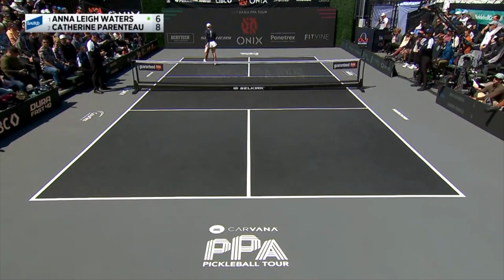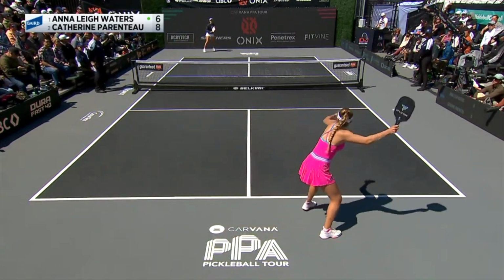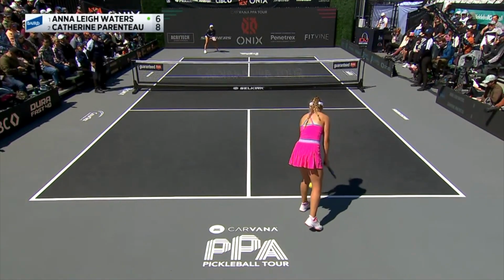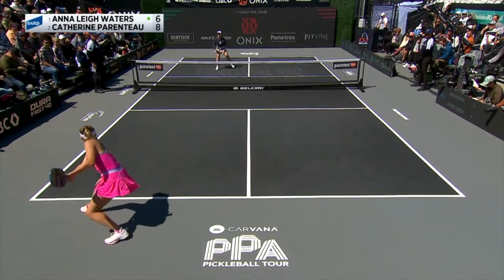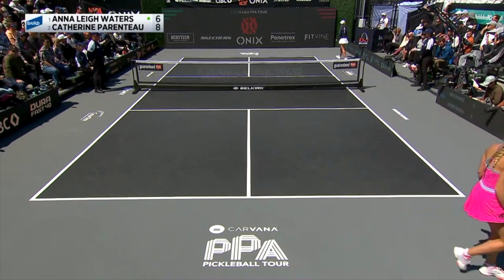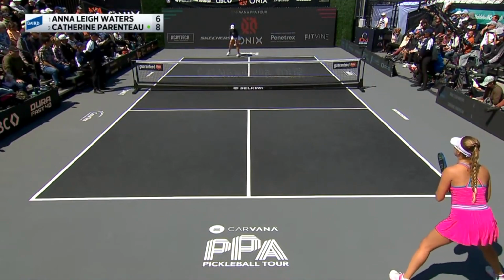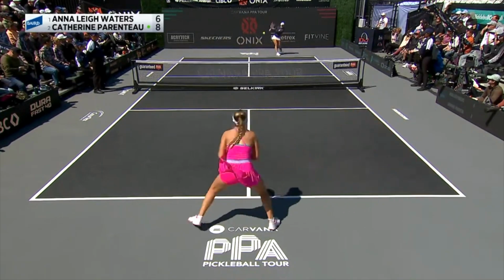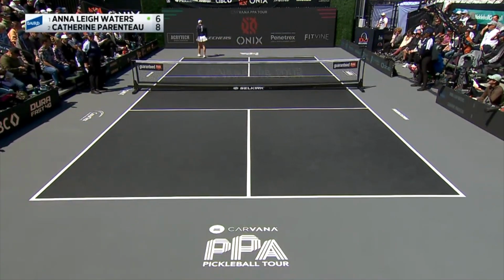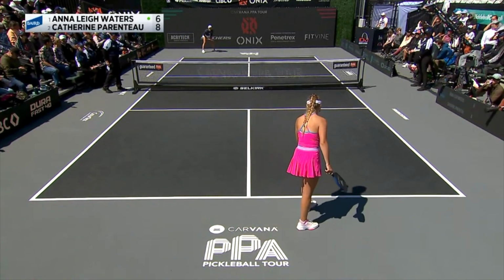Ooh, Catherine had a good look to go up even more, so 6-8. Let. Curious to see if Parenteau comes in off this return, or if she trusts her ground strokes. That's just out. Anna Leigh Waters had a good look, and I think Catherine's deciding based on the depth of the serve and not forcing the issue, which is really smart. And the bounce didn't seem to come up like Parenteau was expecting. Looks like she was trying to hit that as an approach shot. Yeah, I like the play. She's been very disciplined with her game plan here today.